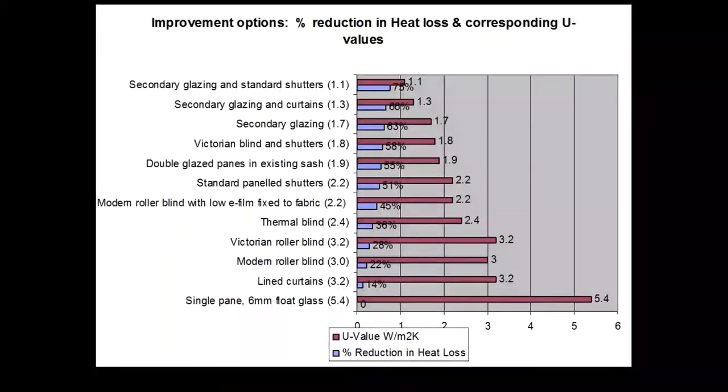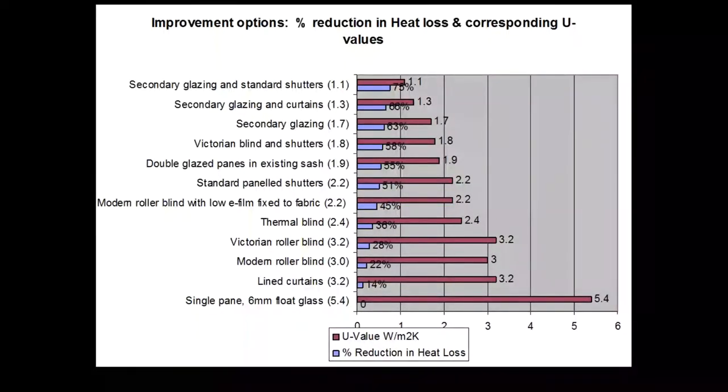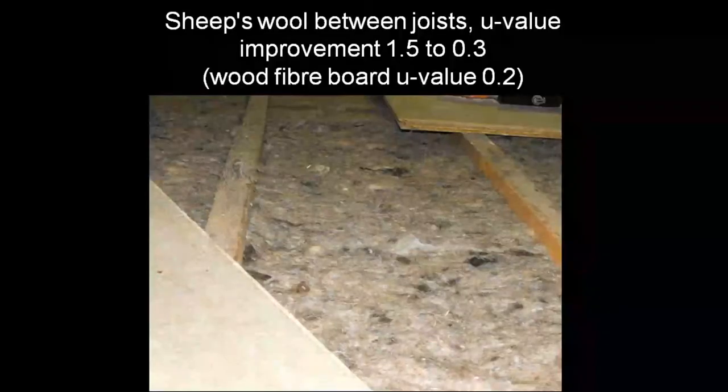And in this slide, you can see a summary of all the different improvement options which we have looked at as part of our site trials. And you can see right at the top, if you have space for secondary glazing and shutters, and not everybody does have space for that, but if you do, and you can get all of that working well, you can make a 75% improvement in the thermal performance of single glazed windows.